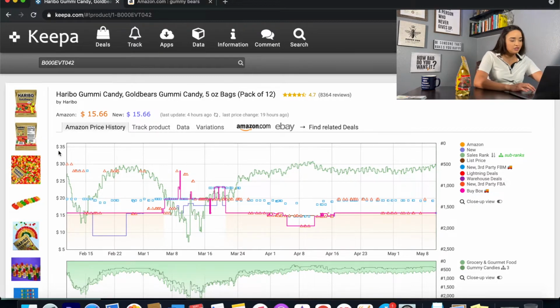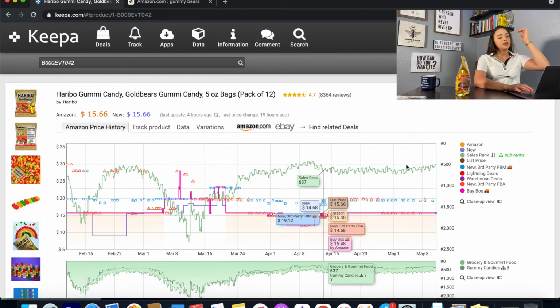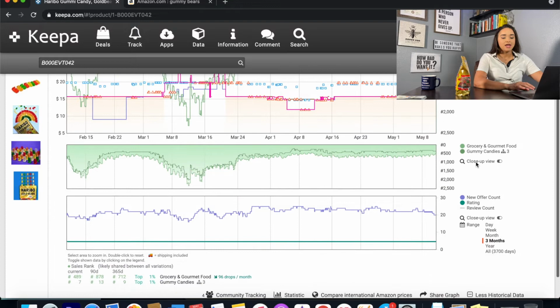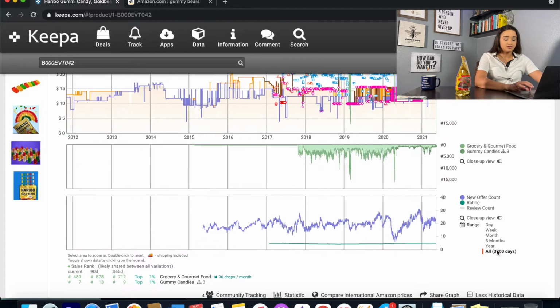So the first thing I want you to look at is on this left side, you're going to see the pricing, right? From $5 to $35. Sometimes it can be higher. It can be up to $1,000 depending on the product. And over here is the sales rank. And on the bottom, it is the month. Usually, it shows 3 months right here. You can do it by day, you can do it by week, or you can do it for the whole year, all 3,070.